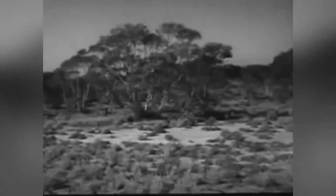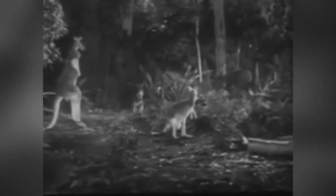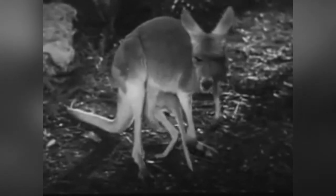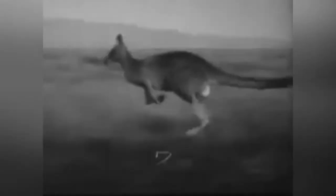Tell me, why do you sometimes call the back country the bush? The bush is where animals and plants may be seen in their natural conditions. The bush is the home of the kangaroo, one of the unusual animals native to Australia. A young kangaroo spends much time in its mother's pouch until it's quite large. I'd like to see a kangaroo run. And there goes one now. Do you know that a kangaroo can jump as fast as a horse can run?